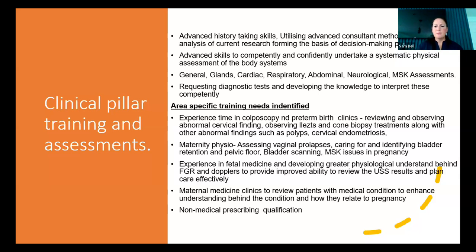I've observed the LETZ treatments, the cone biopsies, along with other abnormal findings such as polyps and cervical endometriosis. So all those experiences within this training needs have been optimizing my experience now in triage.